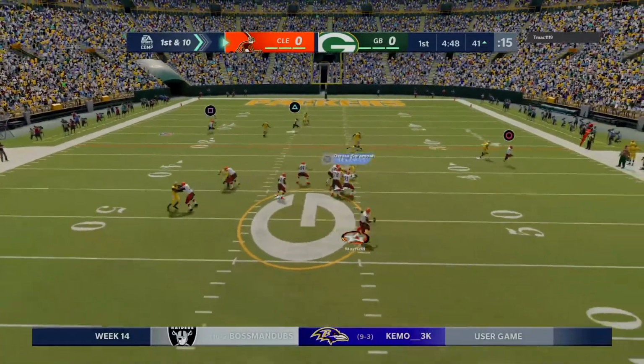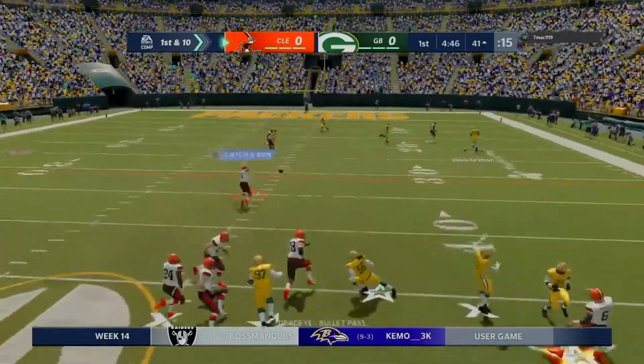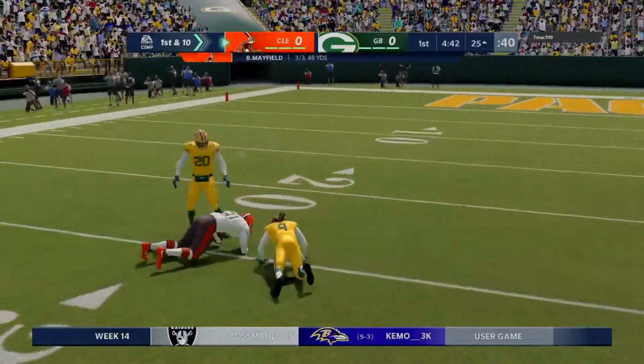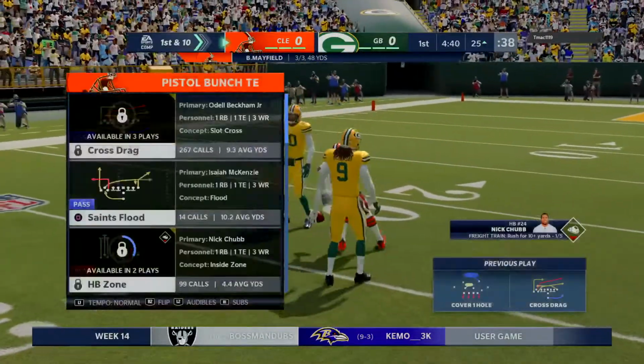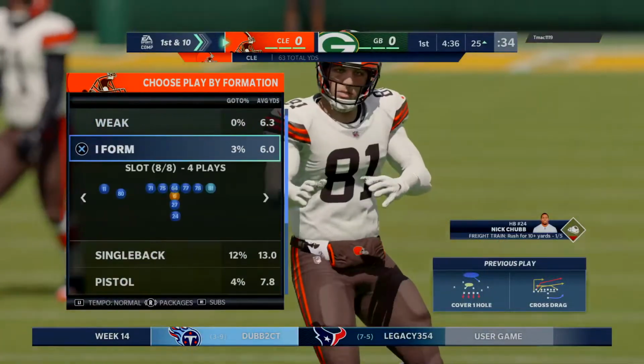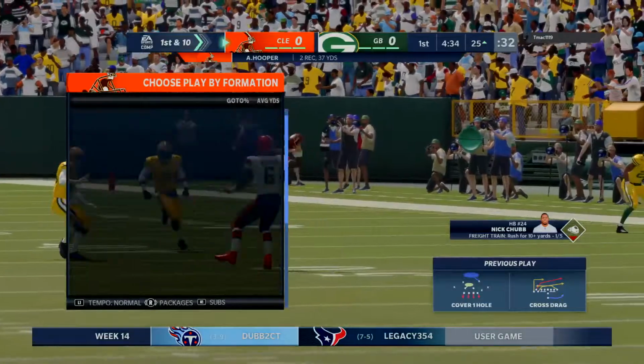Working out of the gun, Mayfield escaping the pressure right. It's caught over the middle, Hooper. And they're able to get this one past the 30 to the 25-yard line. A good gain again. That's now 31 yards combined on those last 2 plays.